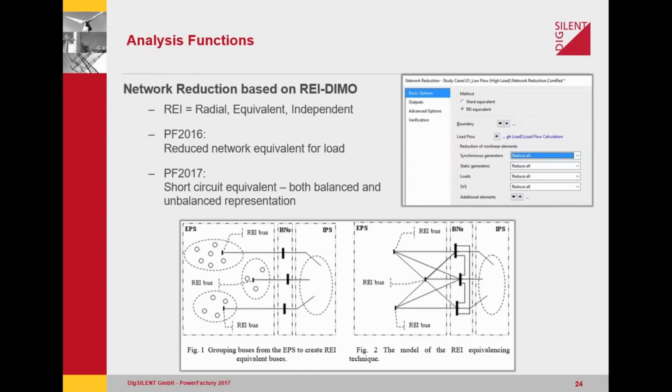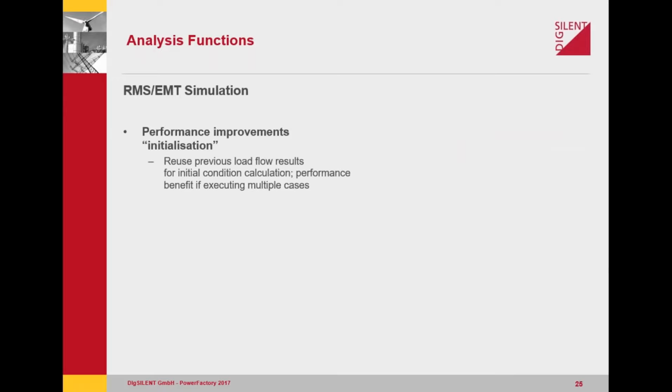In version 2016, a network reduction process based on the REI methodology was introduced. This has now been enhanced to provide short-circuit equivalence both for balanced and unbalanced cases. Two new features in simulations are worth highlighting. The first is an option to reuse existing load flow results when executing calculation of initial conditions. This is particularly useful if multiple simulations are being executed from the same starting point.